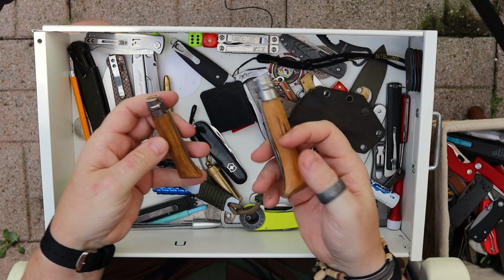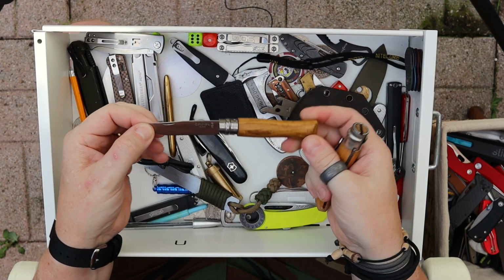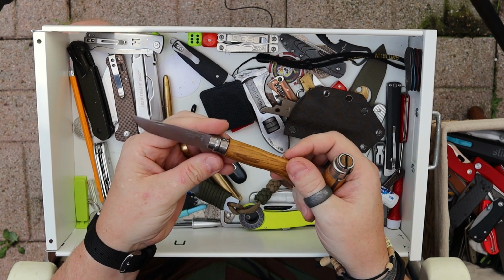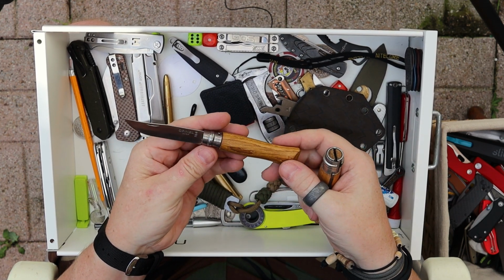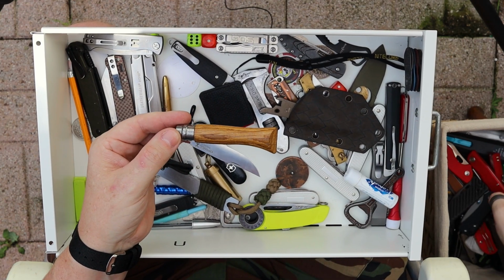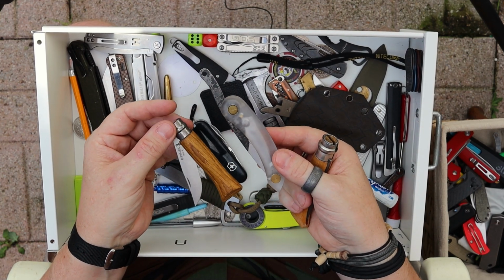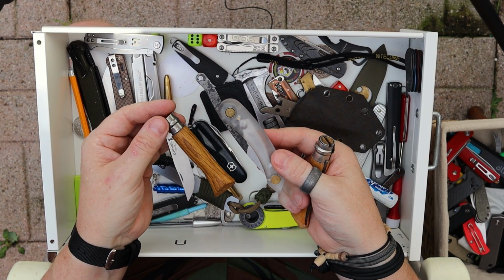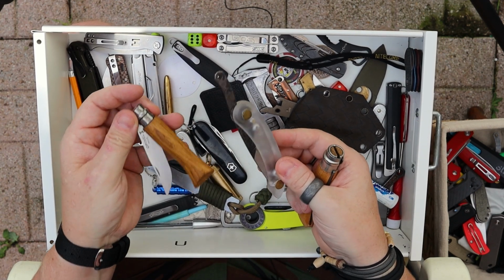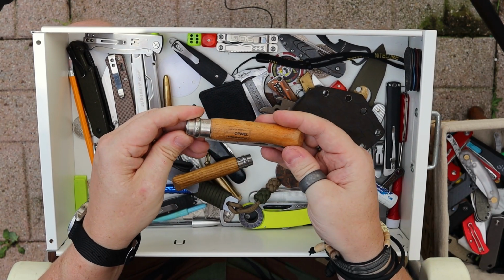Now I have just noticed a couple of Opinels in here. So this is the first Opinel that I bought. I can't quite remember the number. This is the number 6. I love Opinel knives. I think they're great, simple knives, similarly to the Svord Peasant knife. These style knives have been around for centuries, if not millennia. But yeah, great knives.